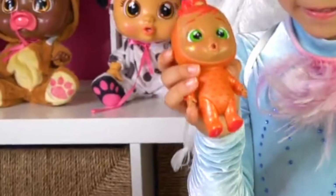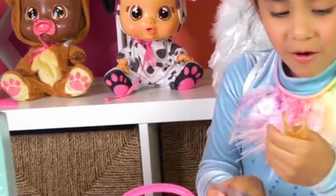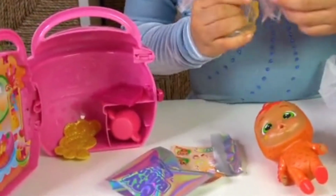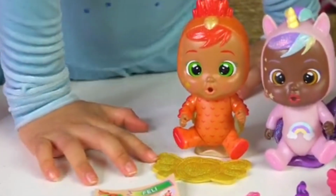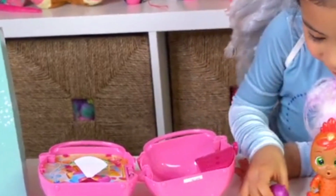Oh, I love that orange on her. Yes. Okay, let's see what the surprises are inside. Let's see what's inside. Oh, her little chair. So cute. I can't help it. It's too cute. Oh, I forgot her bottle. Let's put it next to her.